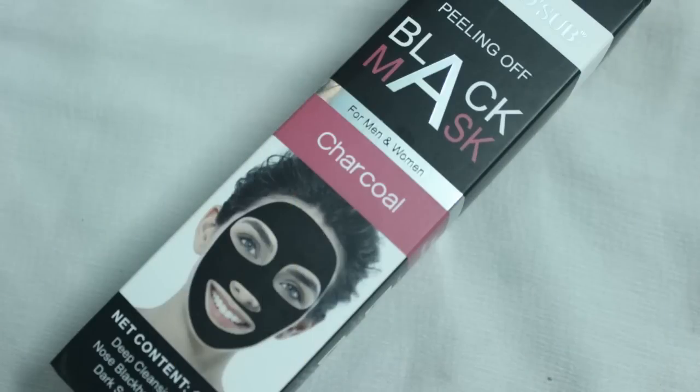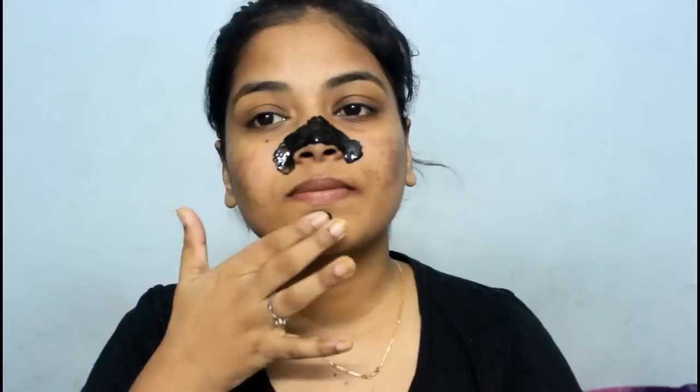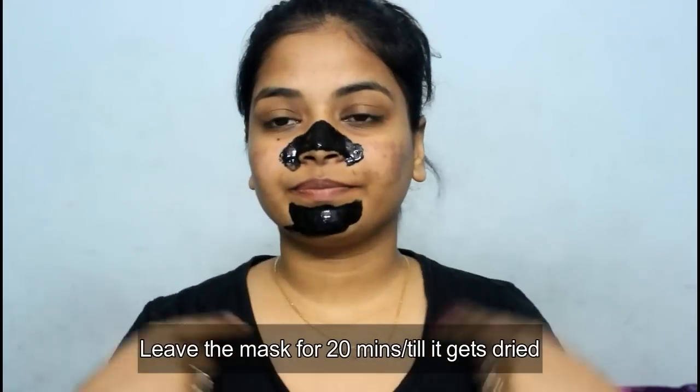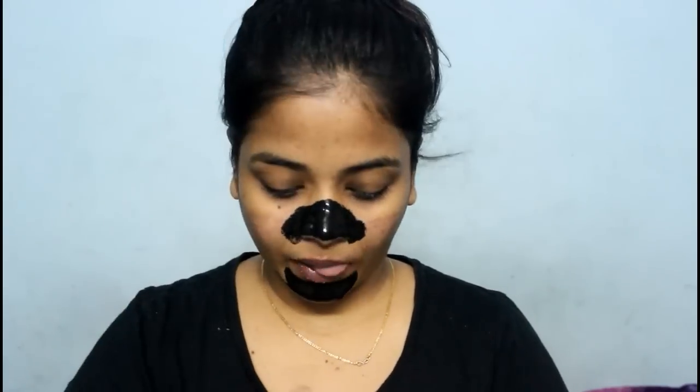Next up, I used the Mondsub charcoal peel off mask and I applied that on my nose and on my chin. Initially I used this all over my face, then I realized if I apply this all over my face I got a lot of whiteheads, so I stopped doing that. I started applying this only on my nose and on my chin, and this really works well in removing the blackheads.